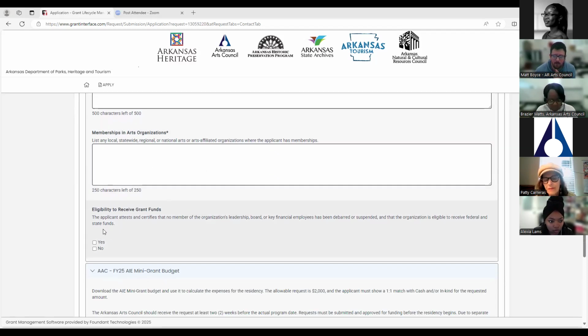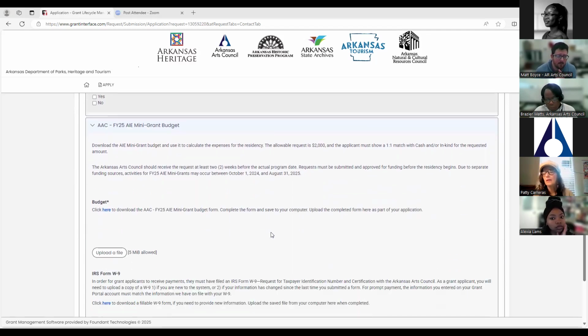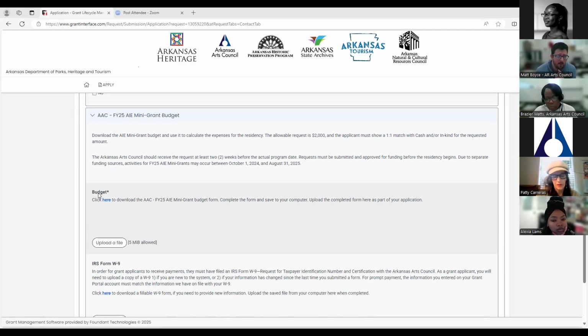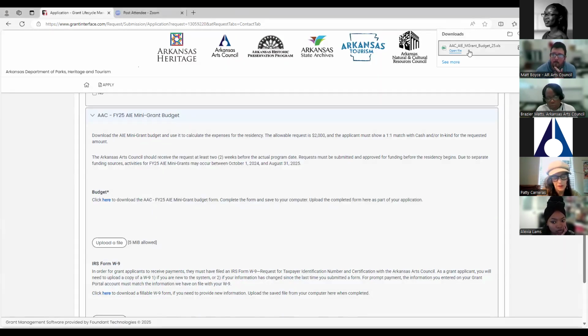And all of you are eligible for grant funds if you do pass our charity check and our 501c3 or any of the other tax exempt organizations we mentioned. And then here is going to be where our budget forms are. I'm going to click on this one for now, even though all of our grants have slightly different budgets. This one's fairly simple. I should have pulled this up beforehand, sorry.